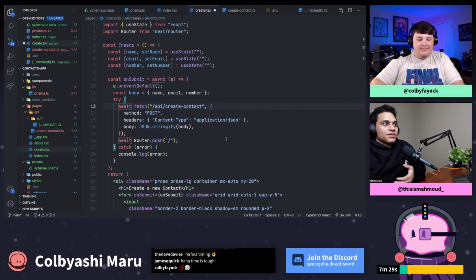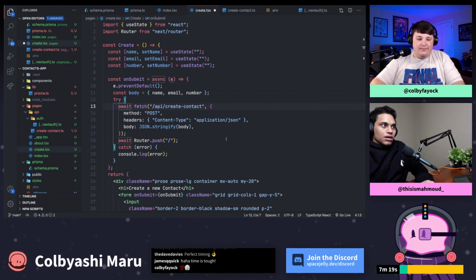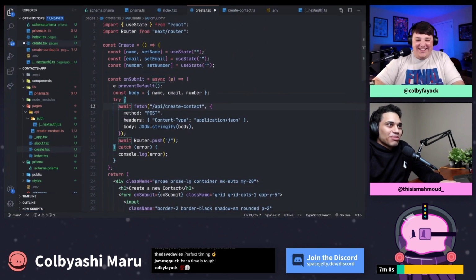Since the API directory is just REST API endpoints, what you're doing is calling the endpoint and passing to it, in the body, the different parameters. And in the create contact file, we will check on these values, and then using Prisma, it will just be created in our database. Hopefully I actually show it to you and have the time.